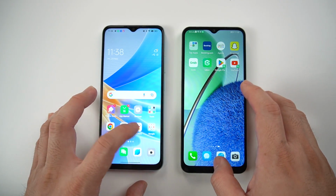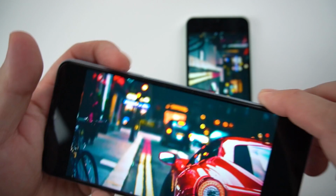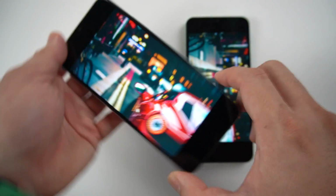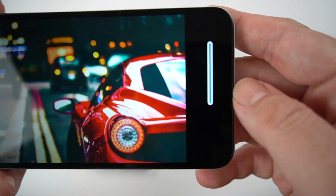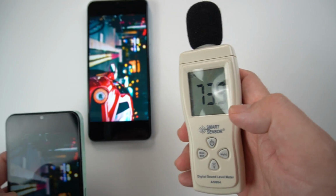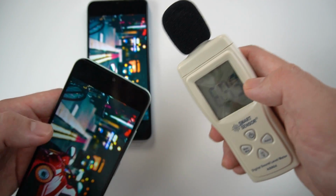So right now, magpe-play lang tayo ng music dito sa both phones. So we'll put the volume to the maximum. Si Oppo, meron siyang volume na boost up to 200%. Si Huawei, ilalagay natin sa 100% max. So simulan natin kay Huawei. I have here ang aking sound meter which can tell me ilan ang sound level niya on maximum.